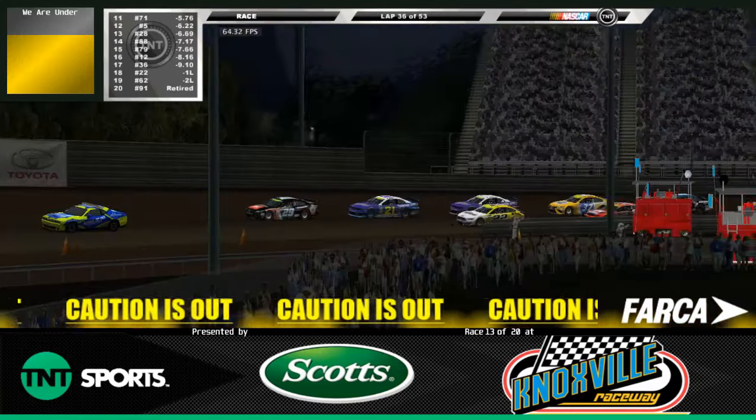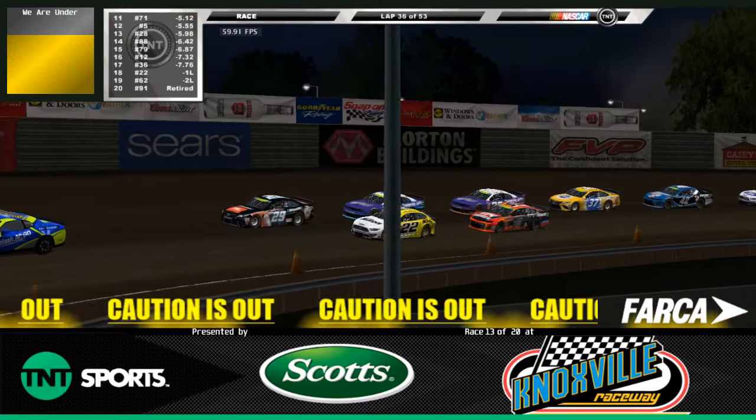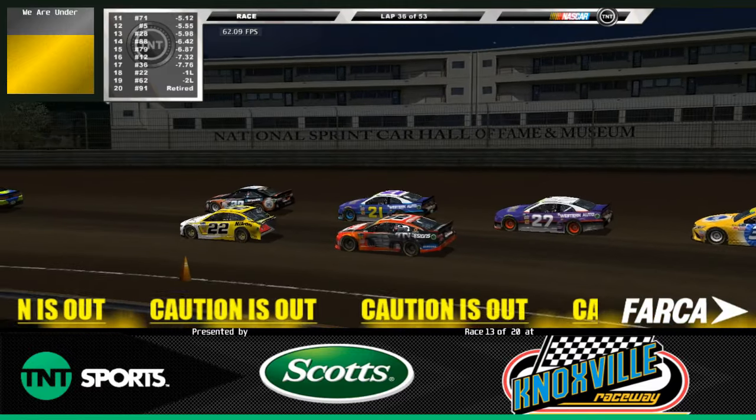You have to think, is FARCA going to try to slow down these cars next season? We've already had 2 really bad wrecks because of it. They might just have to.